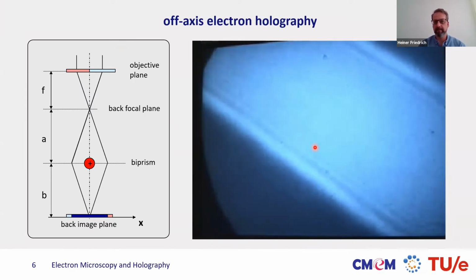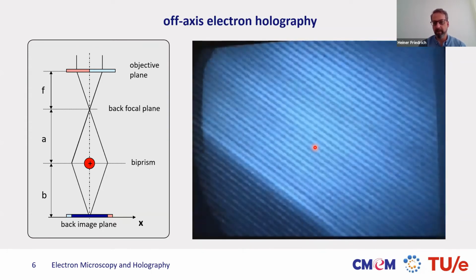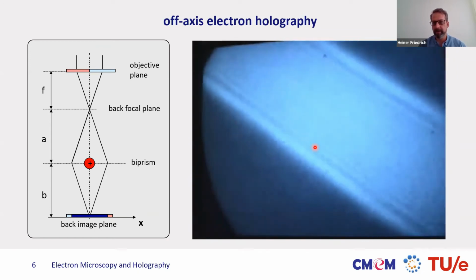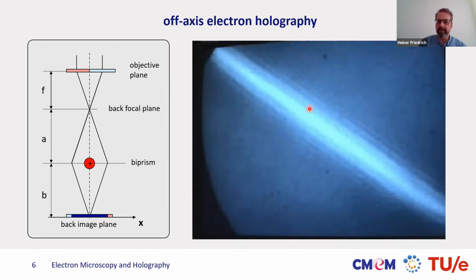And if we continue, we're creating an interference pattern whose fringe spacing and overlap width are actually adjustable by the voltage. This was now briefly a higher resolution image of the interference pattern that would be created here in the center.